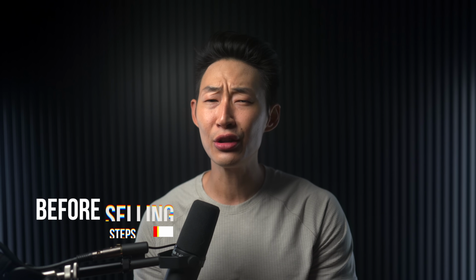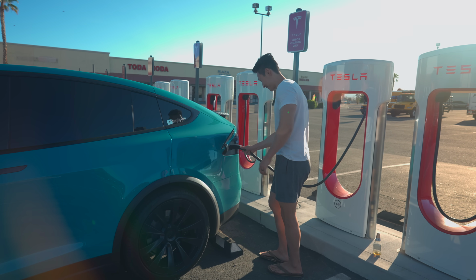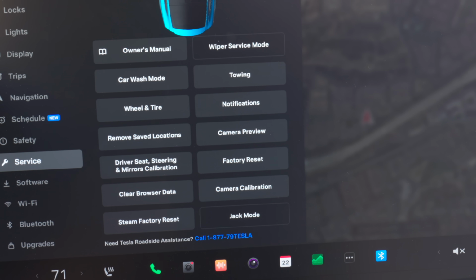But that's not all. You need to make sure you do a few things before selling your Tesla. Like you want to remove your account info, personal information, because everything is linked to that Tesla. Imagine selling your Tesla, they go to charge and you're paying for it. But Tesla makes it very easy. You want to factory reset the car so that it deletes everything.